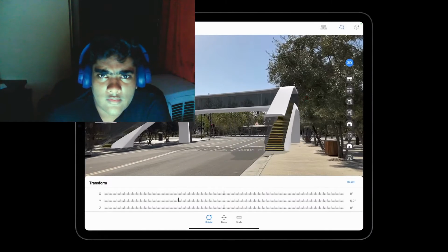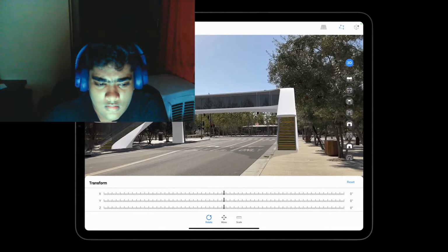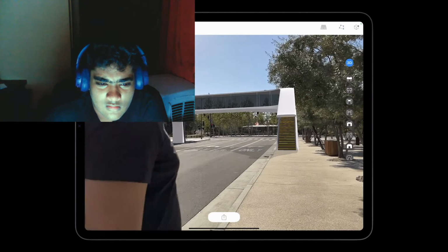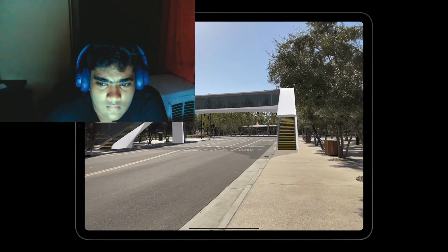Or how designers and architects visualize their projects with Archi, on-site, at full scale, complete with pupil occlusion, realistic shadows, and real-time lighting.